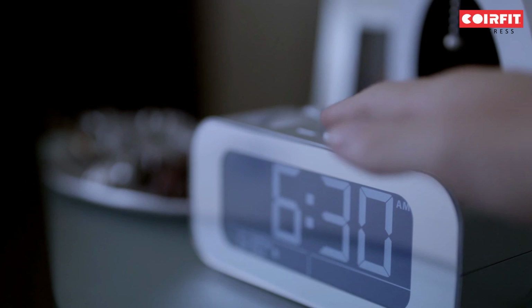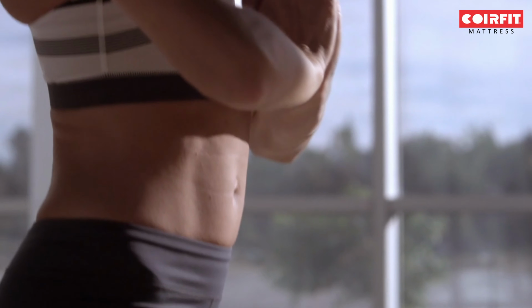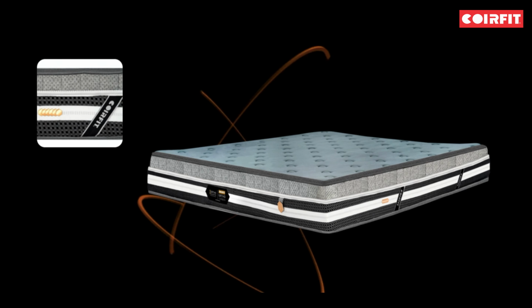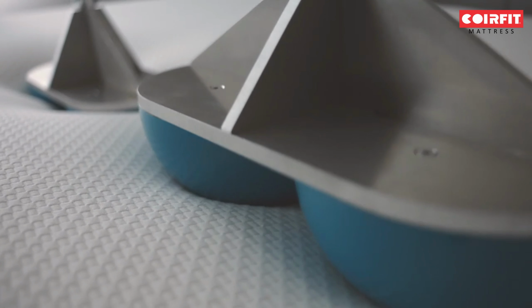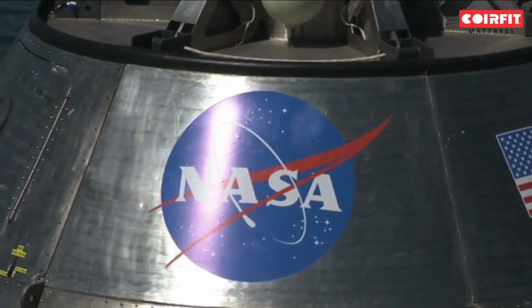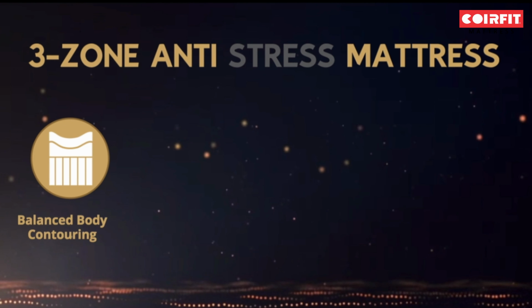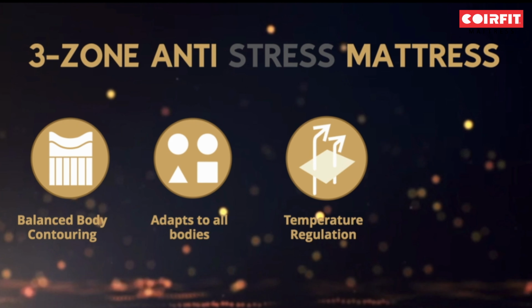Not all mattresses can support the human body effectively. This results in huge pressure points. Coirfit Orthocarbon resolves these defects naturally, supports the body and distributes the pressure evenly. It is crafted using the planet's most unique material, which was used by NASA to alleviate the great pressure on the body. It has been designed to support your back wonderfully, to keep your spine in a natural relaxed condition and to maintain a proper blood cycle for improved sleeping quality.